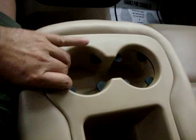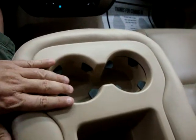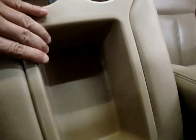Okay. Up in the center console here, it's not a center console, this is a drop down arm I was telling you about, okay? If you don't have a passenger and you have this down, you have two cup holders here and a nice deep big tray here to put stuff in.